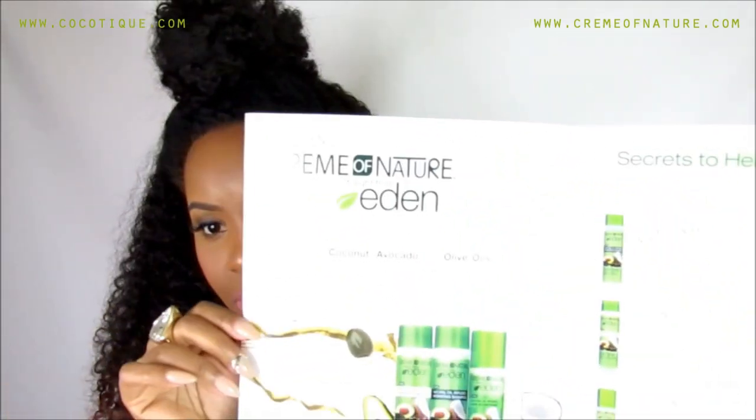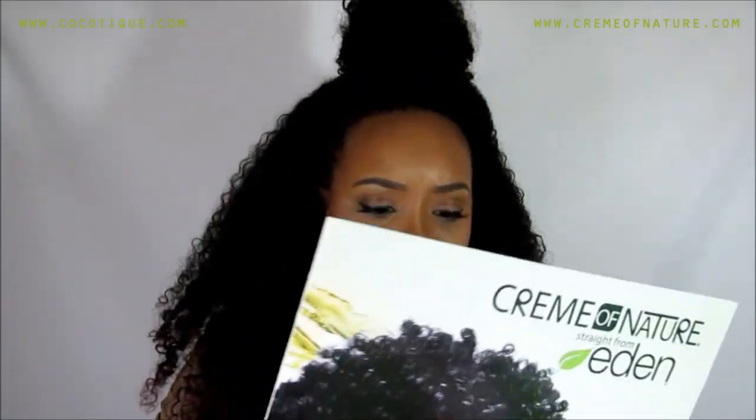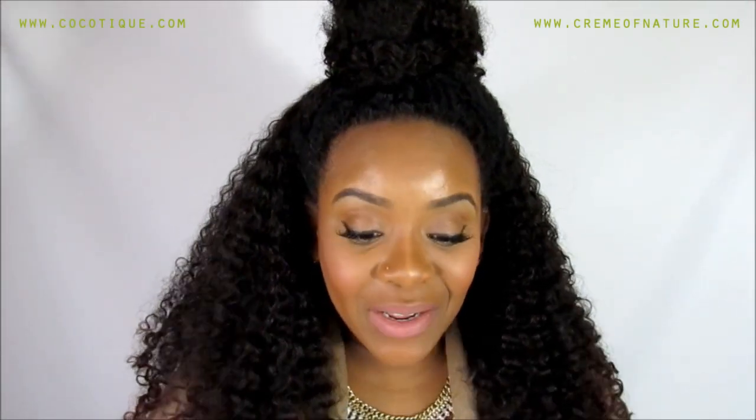So thank you so much, Cream of Nature and Cocotique. This has been an amazing takeover. And the price is amazing. $20 for all this stuff. And they're always so organized. They always give out more information. And the graphics are always on point. Like, yeah, I love Cream of Nature. But anyway, that is everything in my Cocotique and Straight From Eden deluxe box for February. Again, this was the February box.